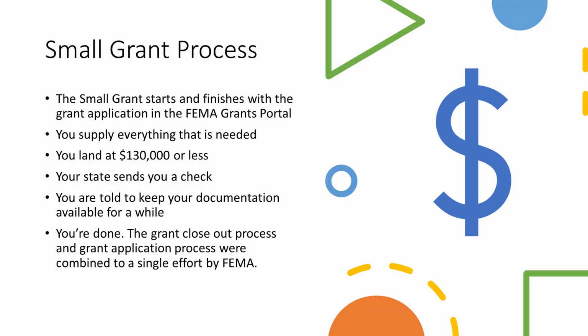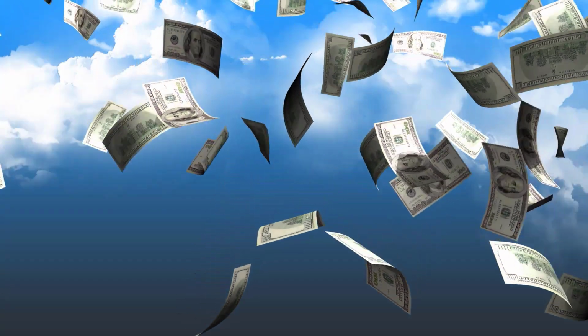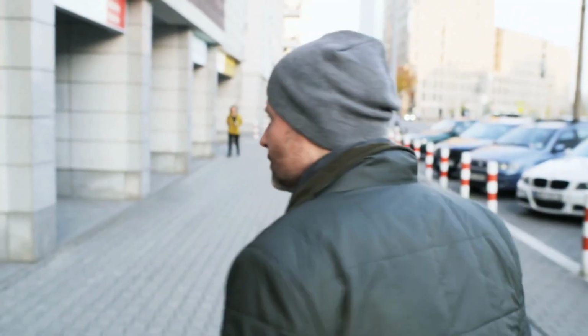The small grant starts and finishes with the grant application in the FEMA Grants portal. You supply everything that is needed. If you land at $130,000 or less, your state sends you a check. You're told to keep your documentation available for a while, and you're done. The grant closeout process and the grant application process are combined into a single effort by FEMA. But you can't go back.